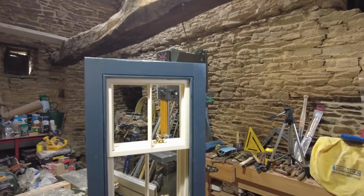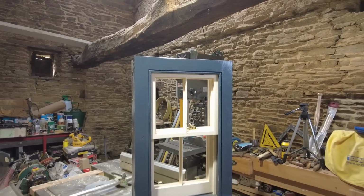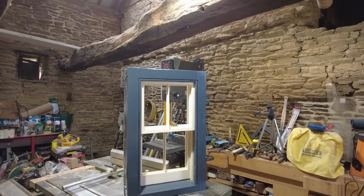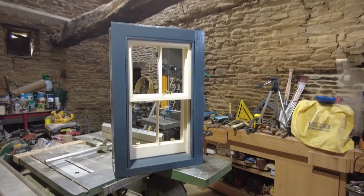Hi folks, so today is the day I start to make these windows. Let me flip you around, it'll be easier. These are the windows I'm going to be making. These are called box sash window sliders. You've seen these in one of my older videos, but today I'm actually going to make them.